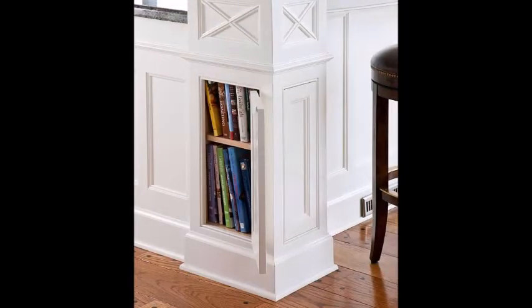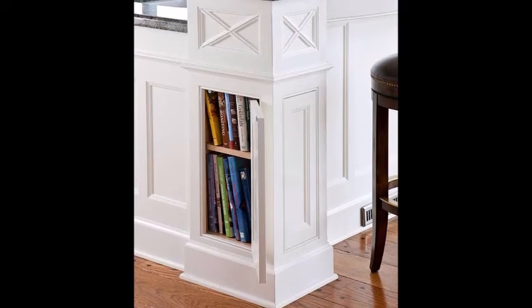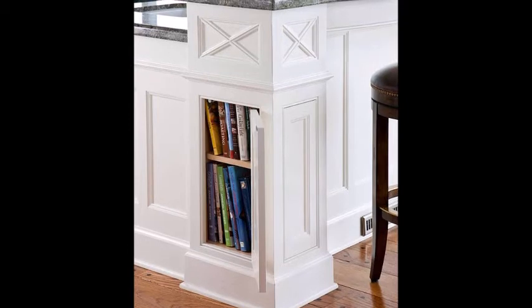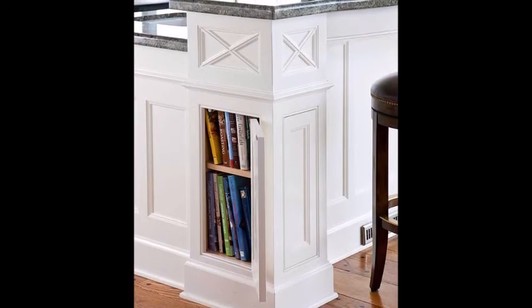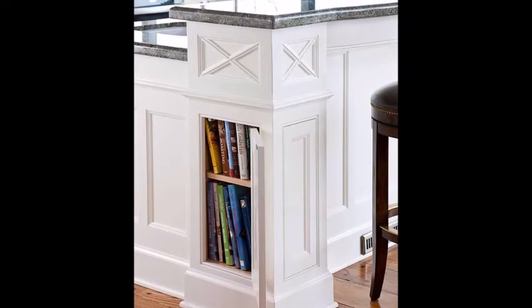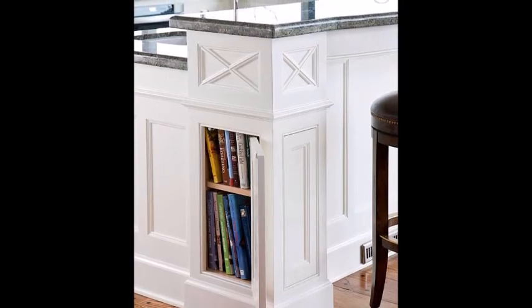3. Concealing columns kitchen storage. Here is an incredible idea that will transform a plain kitchen island into an adorable little cabinet by using the column corners to store your stuff. The column panels are not just a decorative element, but also stylish doors to the hidden columns kitchen storage.